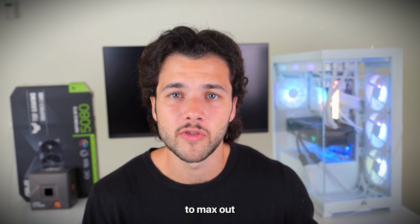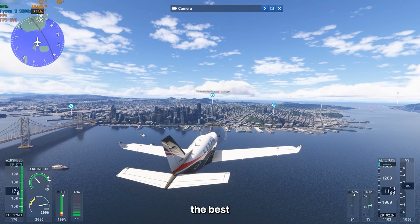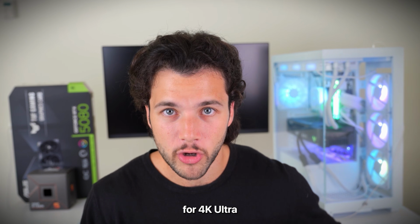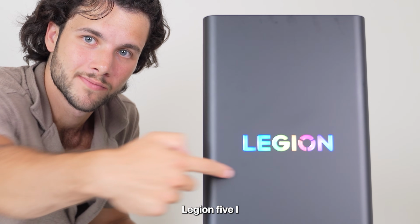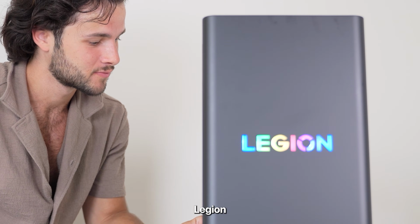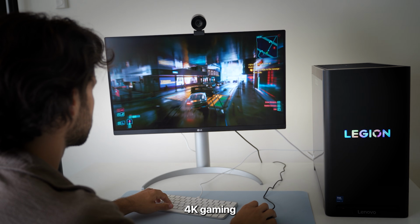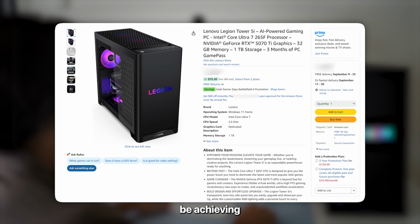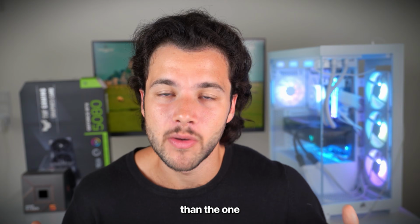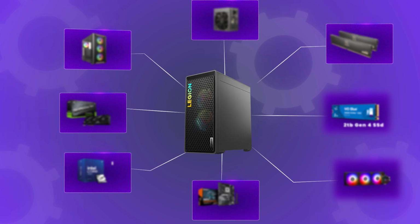Now, if you either want to max out 1440p gaming or you want to play at 4K and you want the best price to performance system for 4K ultra settings gaming, then I recommend you getting this next system, the Lenovo Legion 5i. I have tested a Lenovo Legion desktop myself and it was amazing for 1440p and even some 4K gaming. Now this one will be perfect for both resolutions, and you will be achieving even higher FPS than the one that I tested because you get a better graphics card in the NVIDIA RTX 5070 Ti.